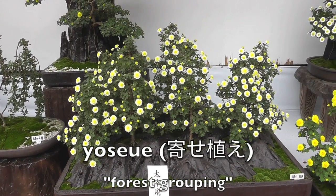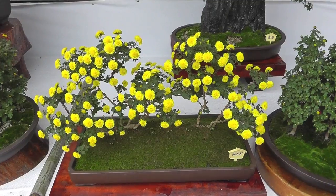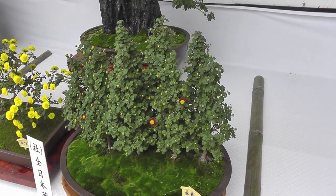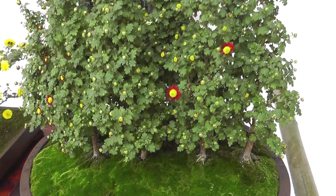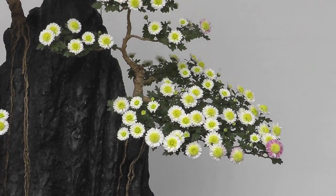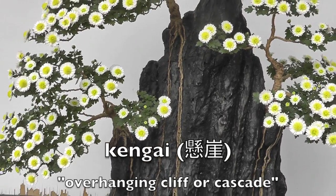Another popular form is the forest grouping, known as yosei ue. Finally, Kiku are trained to grow over rocks in the traditional cascade style, known as kengai, literally meaning overhanging cliff.